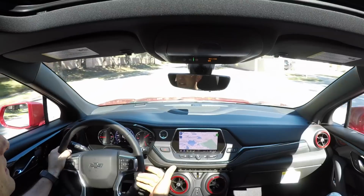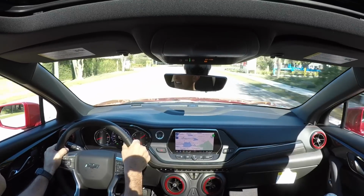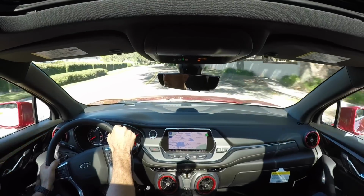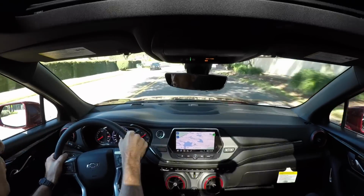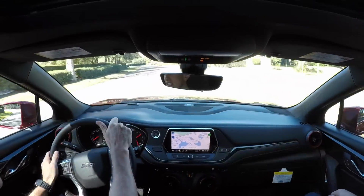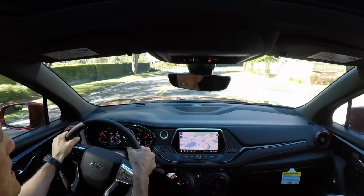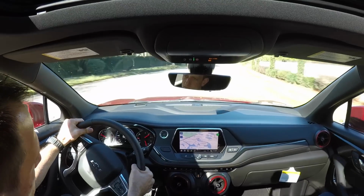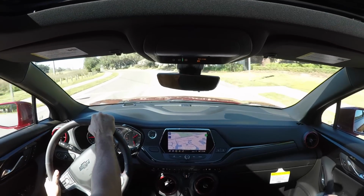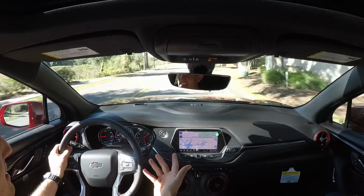You can put this in manual shift mode if you want to, but I'm just going to leave it in that automatic shift mode. Steering has a nice feel to it. It's not too artificial. I wish the steering wheel was a little bit thicker. I think on the RS, you need a thicker steering wheel and you need that RS badge. Let's see how it transitions from left to right. Brakes feel good. Like I said, this is a front-wheel drive. You can get it in all-wheel drive.